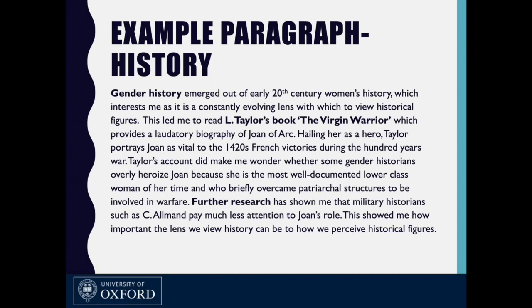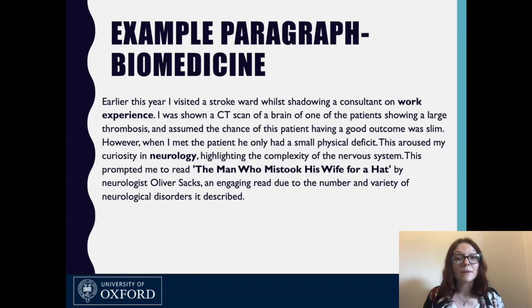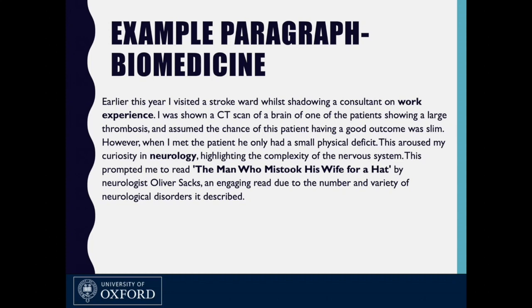So similarly, here's the paragraph for biomedicine. I'll just give you a minute to read that through. So like the history paragraph, this gets straight into the main body of the academic content you want to talk about. It goes straight away into saying that I've done some work experience on a stroke ward, it is specific, and then talks about the CT scan that has been of particular interest to this student.